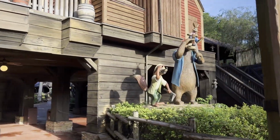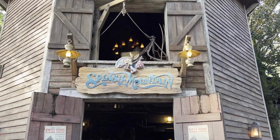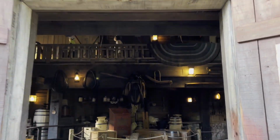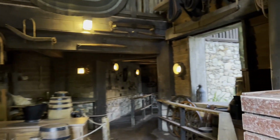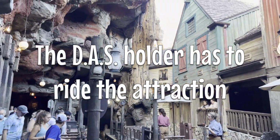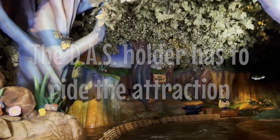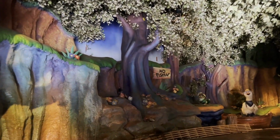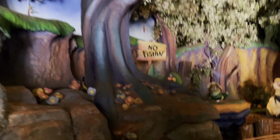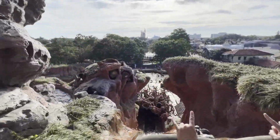If you have more members in your party than this, talk to a cast member about what could be done to accommodate that. Another important thing to note here is the person who qualifies for the DAS has to ride the ride, and they also have to be the first person to scan in. So if your grandma is the one with a DAS and she does not like to ride roller coasters, you can't use the DAS for those rides. If it's your 3-year-old and they're not tall enough for a ride, you can't use the DAS for those rides.